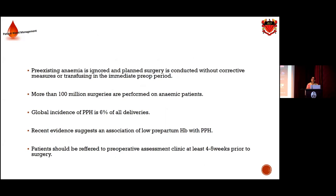Most of the time what happens is pre-existing anemia is ignored and planned surgery is conducted without correcting the anemia, or just 1 or 2 days before surgery, a blood transfusion is given. That is the traditional method that we see most of the time. More than 100 million surgeries are performed on anemic patients, and if they start to bleed, then they will need blood intraoperatively or postoperatively.